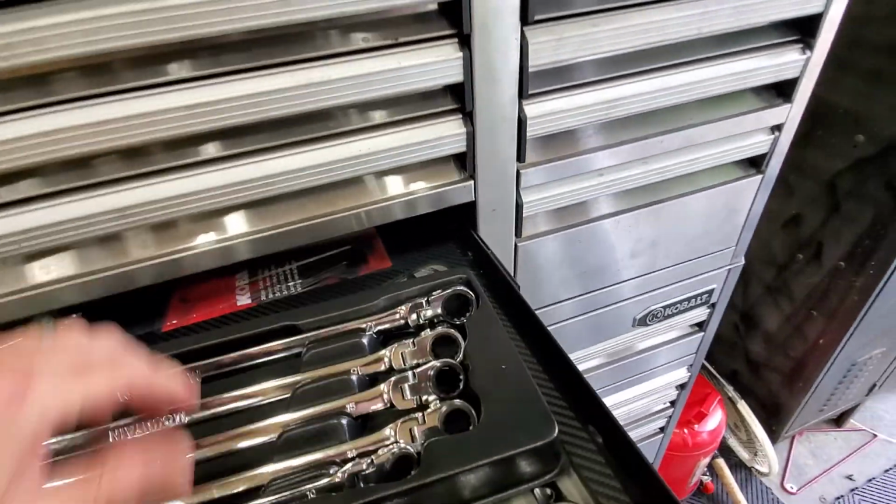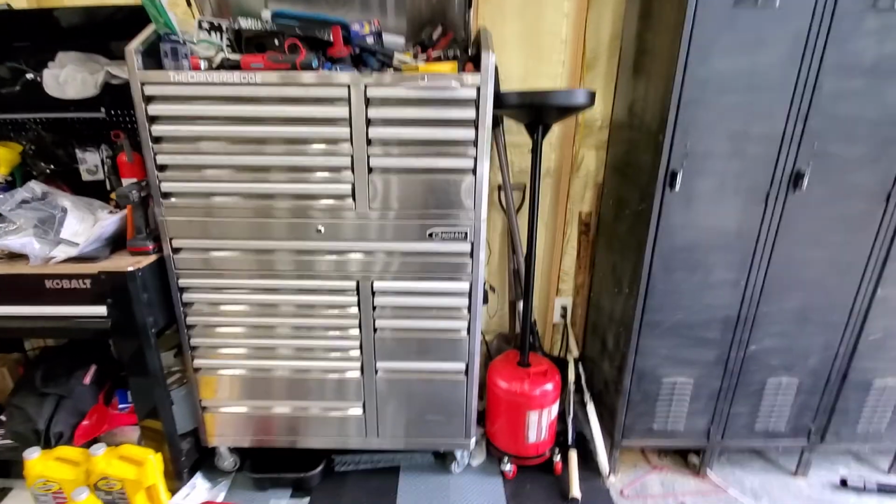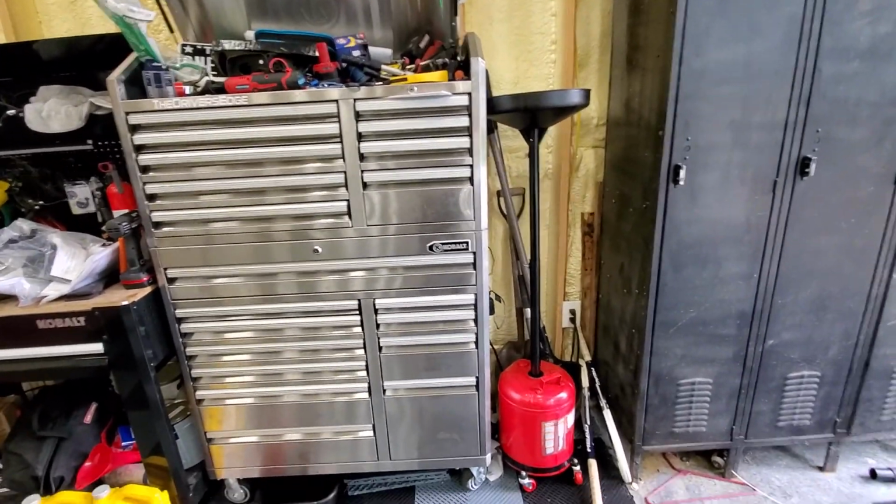Alright, so there's those. Like I said, this box is getting full. I want to get another box. I'm going to probably do a 46-inch length by 24 depth. So I have kind of a workbench plus a toolbox. So that's the plan there.